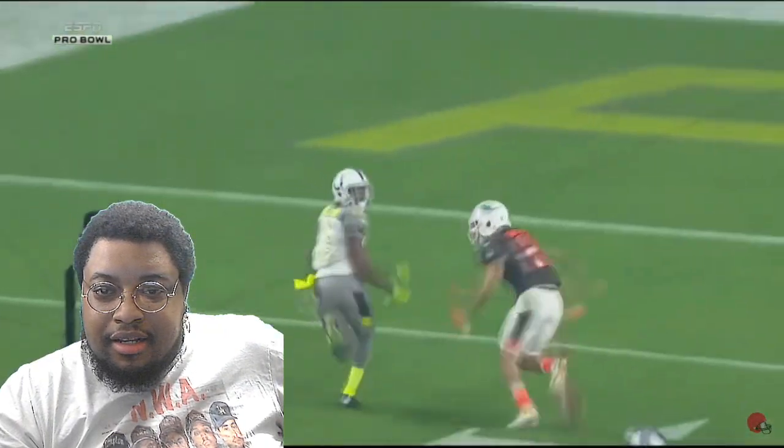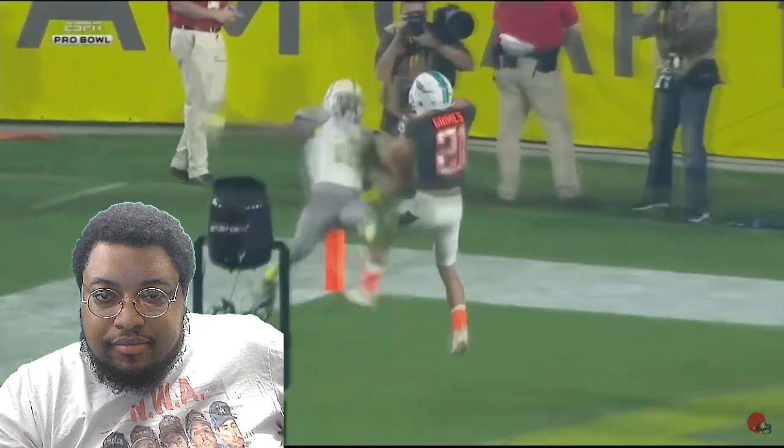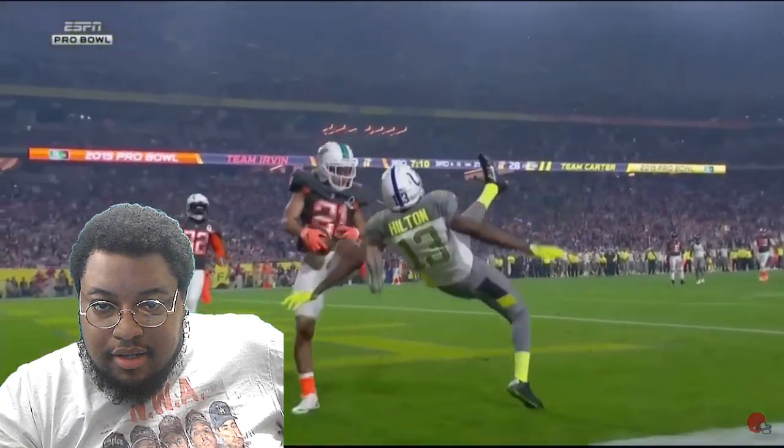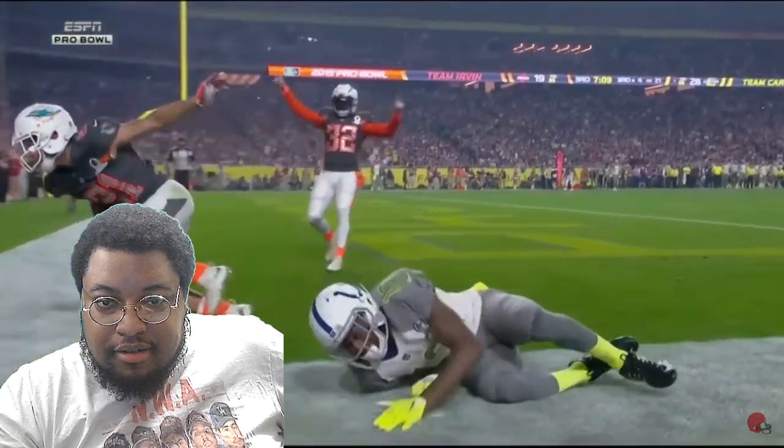T.Y. Hilton ran right by Grimes. Ball is underthrown and off the ricochet. He took it from him. Grimes took it away. That's a good ass catch. Play by Greg Grimes.